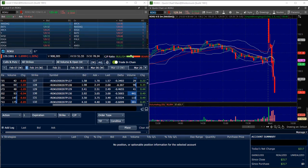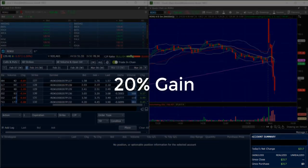So I am all out of the trade for a $217 profit. This trade lasted about 4 minutes and it equated to roughly a 20% gain overall.